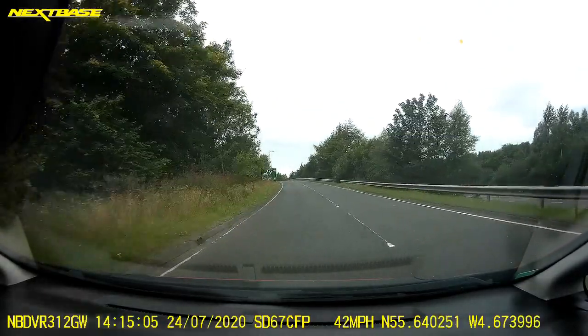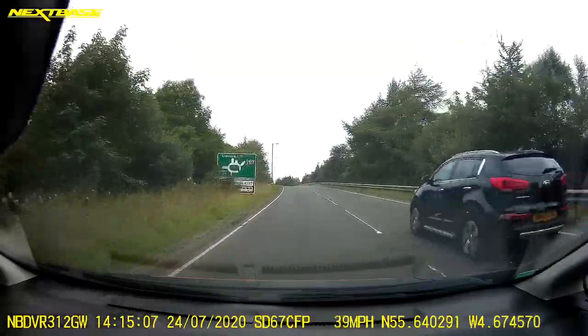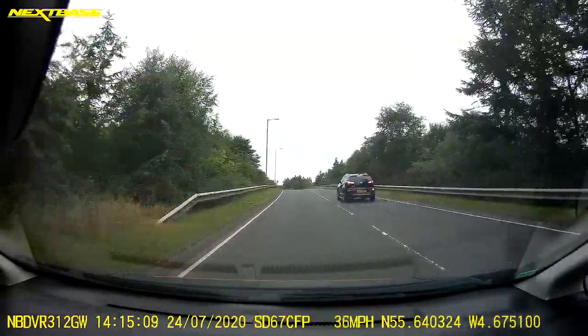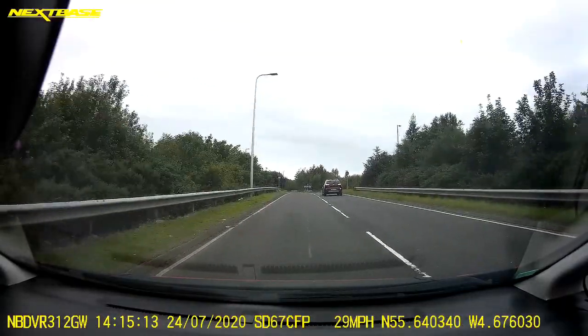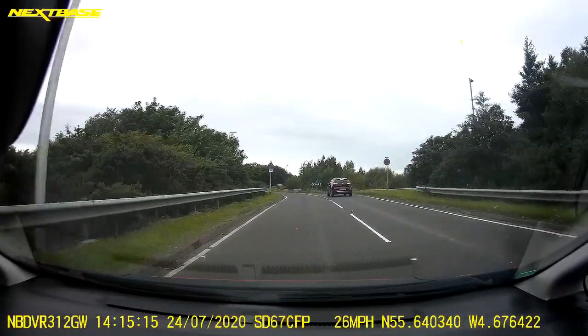Taking the first exit of the roundabout. A lot of trees to my right, so it's going to be very closed. So internal mirror, left door mirror, signal left. Slowing down, planning to stop but looking to go.